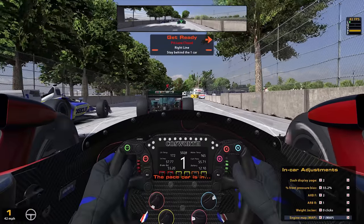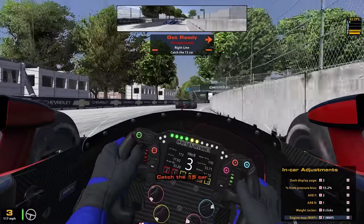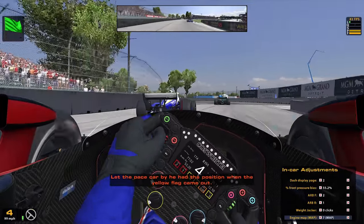The pace car is in. Catch the 15 car. Green, green, green. Let the pace car by. He had the position when the yellow flag came out.